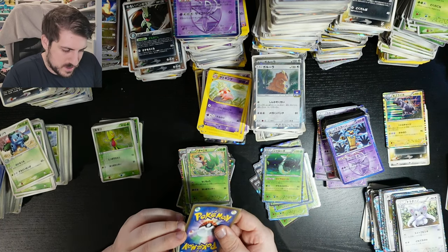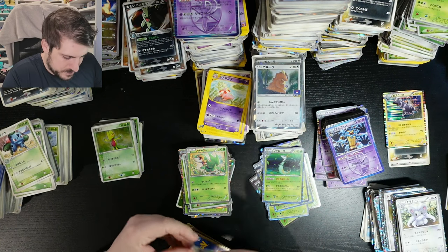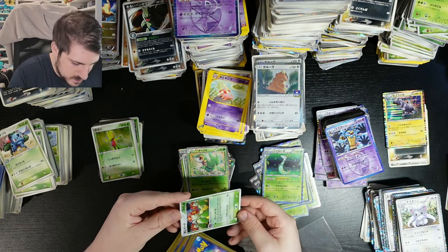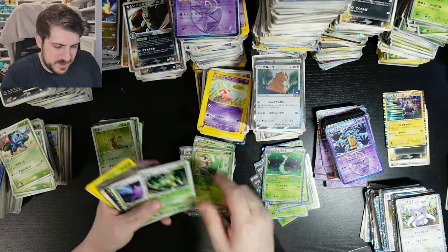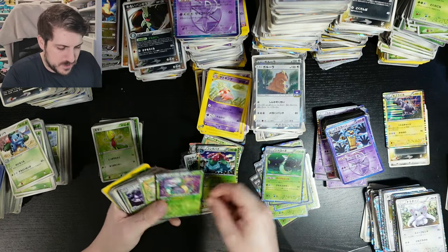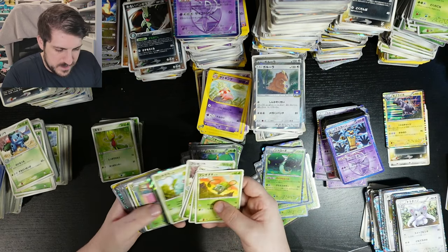This card is stuck in the sleeve. Oh, I see the problem. It's bent. Oh my god. That's nasty. You guys can't see that, but that's bad. I didn't bend it just then, by the way. It was already bent, but the bend made it stick, and humidity and everything, no good.